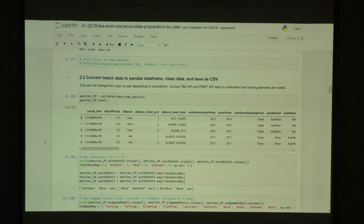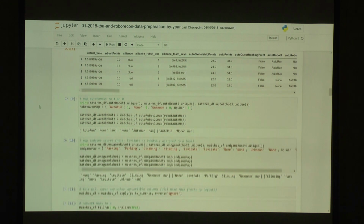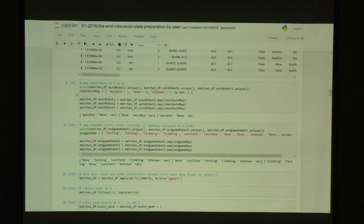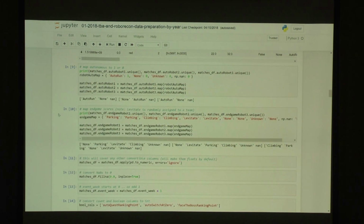So if I scroll down a bit more here, some of these graphs are just looking at what the CSV file currently looks like, so that we can get an idea of what we're working with and what else we have to do to change it so that we're happy with what we have. Some of this stuff is also just making some of the Blue Alliance data make more sense, like I said before.